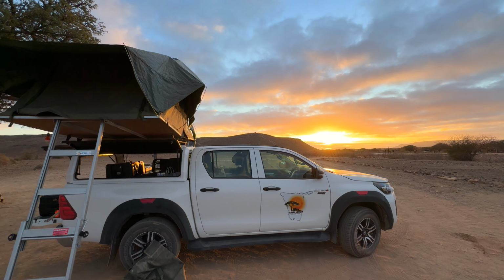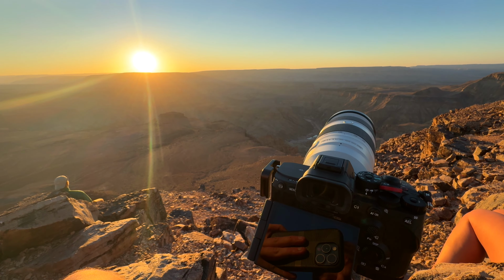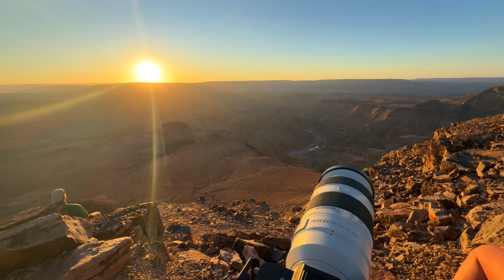Good morning everyone. We've just woken up at our campsite. As you might be able to tell, a little bit cloudy this morning. Certainly wasn't expecting this, and I decided not to go out for sunrise this morning. I figured it would probably be about an hour drive there and back to Fish River Canyon, and we've got quite a long day of driving as it is, so I didn't really want to add to that. And I felt like sunset is probably a better time for that location, so decided to just take it easy, catch up on some sleep.